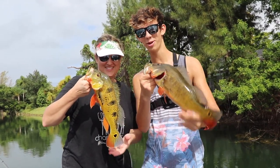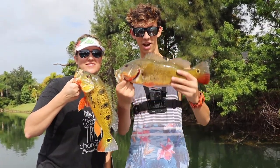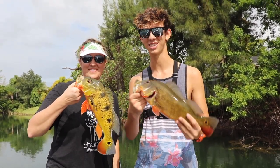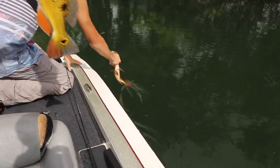So, guys, we doubled up. She hooked up first. This is your second fish, I think. Second? Yes. This is my fifth or sixth. Can't really remember, but so far, been a great day.